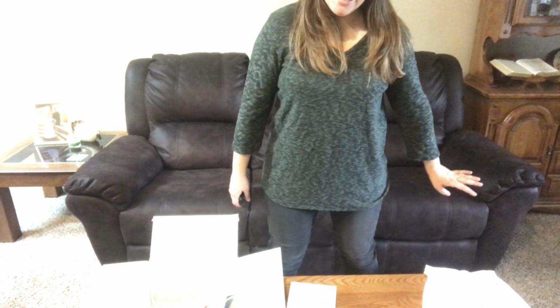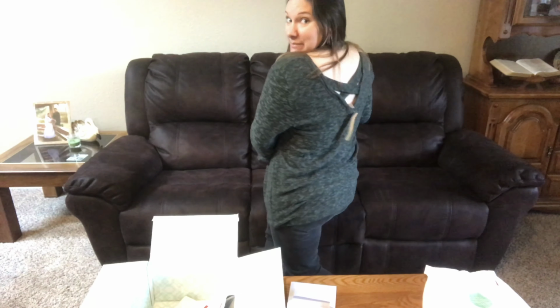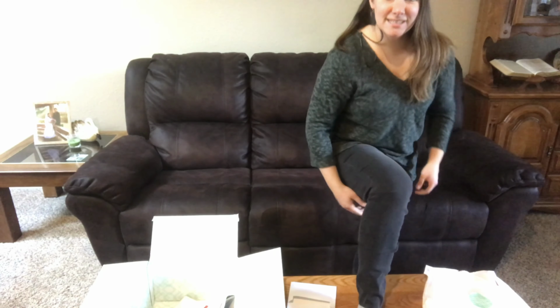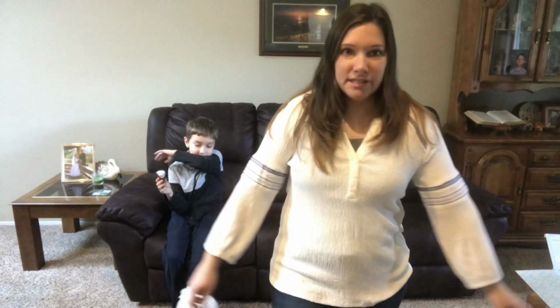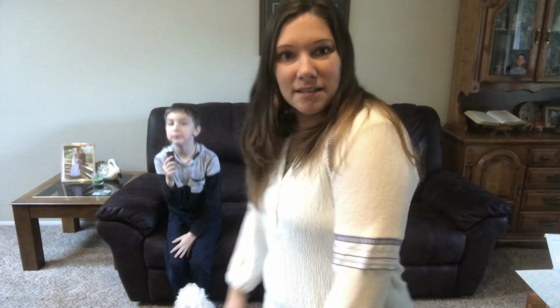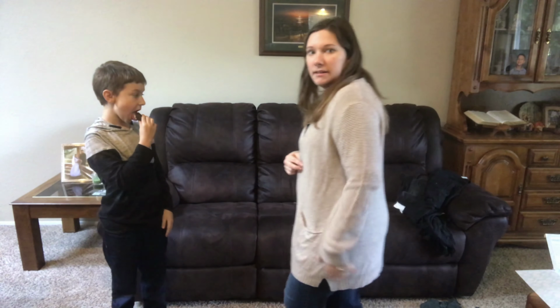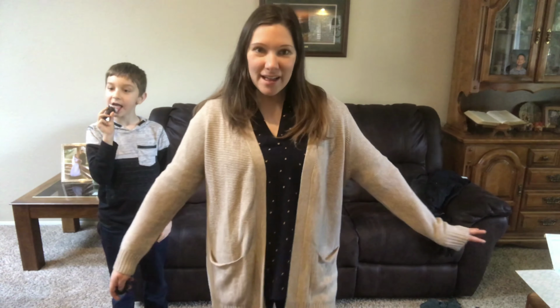Alright, here are the jeans on and the green shirt. There's the crisscross in the back. Alright, so the leg part looks like, so yeah, great length, I think. Alright, here's the shirt. Alright, the last thing is this cardigan. It is a little long on me.